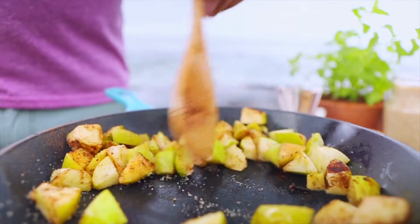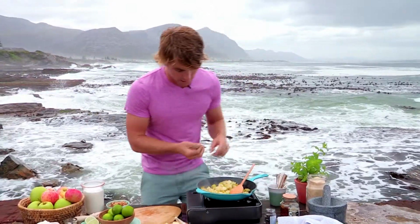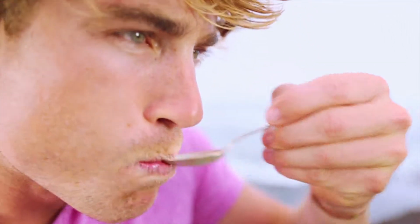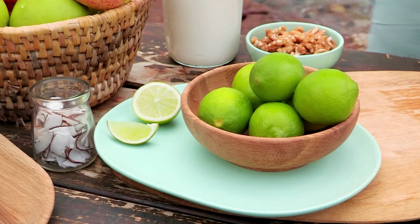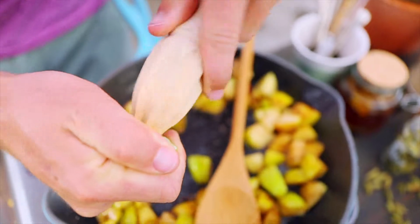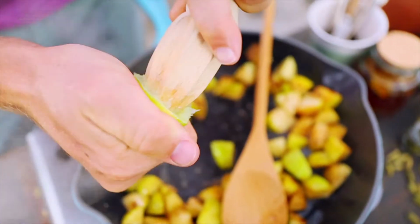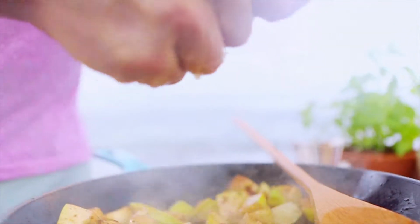You don't want to cook these too much, you still want them to retain their texture and bite. I'm going to give one a little try, see where we're at. Those spices are incredible. The freshness of that apple is unreal. We're going to give it a quick squeeze of lime juice, a nice hit of acidity to go in there with the sweetness of the apples. It also stops that cooking process as well with the butter, cools them down slightly.